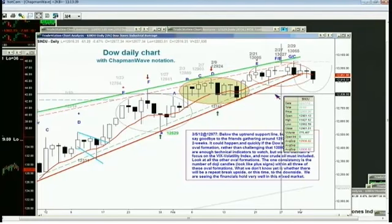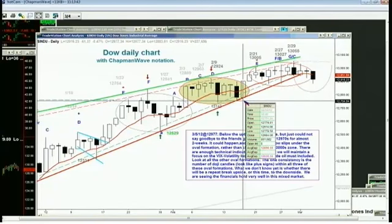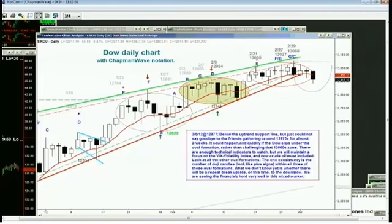12,882.59 was the low of the 27th. So that says that that entire candle of the 16th going back to the 15th at 12,753 would be the next step if we were to continue low and close at the lows today.